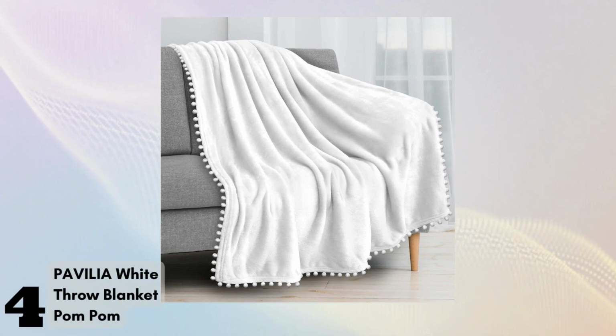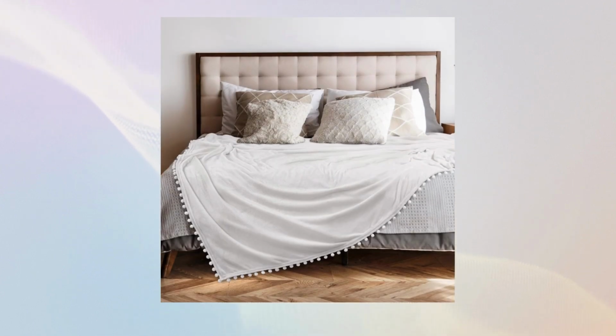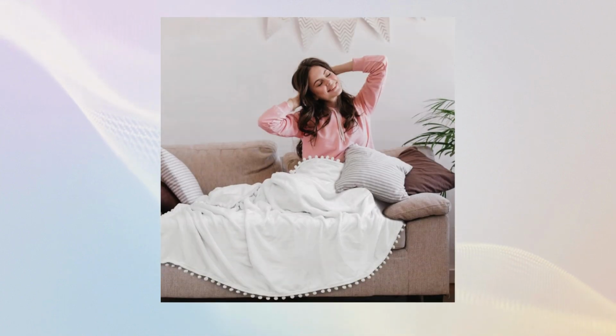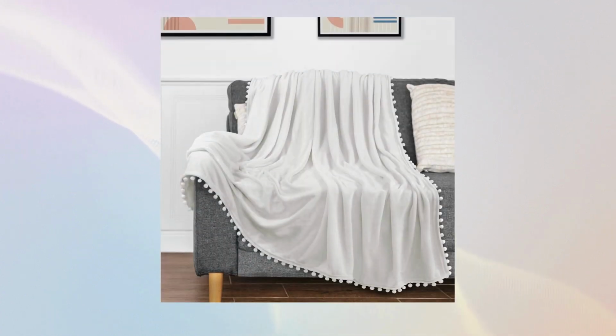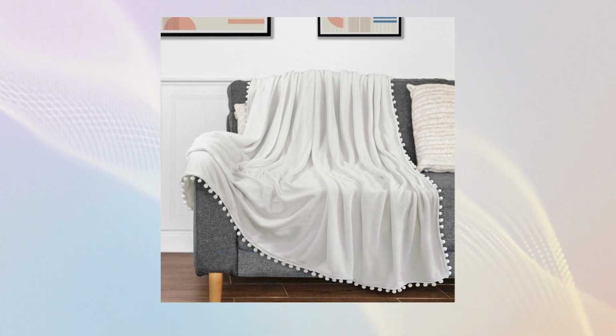4. Pavilion White Throw Blanket Pom-Pom. This basic throw blanket is available in various colors and features fun pom-poms along the edge. The Pavilion White Throw Blanket is a soft, plush, and fluffy microfleece polyester blanket, ideal for all seasons. Functional for use on beds, couches, and as a light comforter or travel accessory, suitable for all ages. Features a boho style with pom-pom fringe, enhancing home decor in various settings.